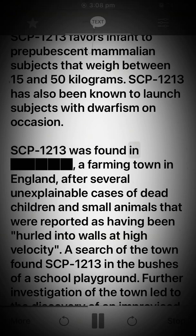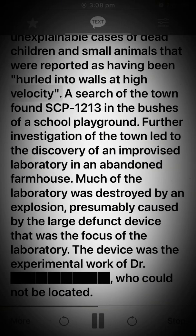SCP-1213 was found in a farming town in England, after several unexplainable cases of dead children and small animals that were reported as having been hurled into walls at high velocity. A search of the town found SCP-1213 in the bushes of a school playground.